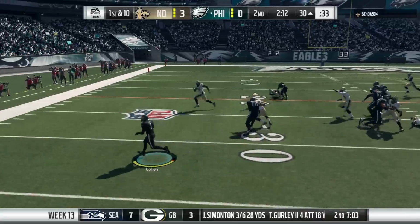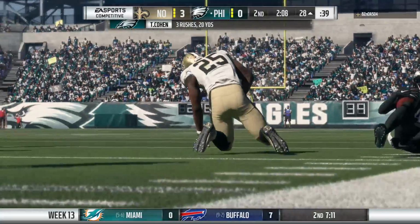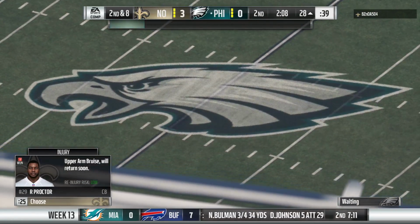They try again with Cohen. And he'll take this inside the 30 to about the 29, maybe the 28-yard line. 2 yards on the pickup there. It'll be 2nd and 8.